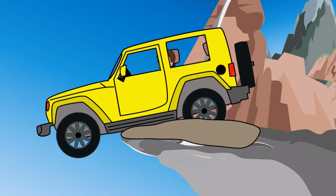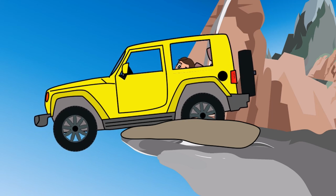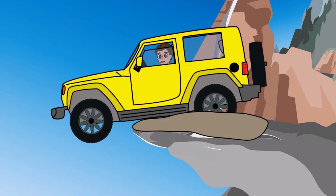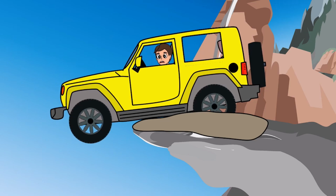You want to recline your seat back as it will create a shift in the center of gravity. This is your best bet to improve the chances of your car not tipping forward and not rolling off the cliff's edge. Number 5, as slowly as you can, roll your car windows down.